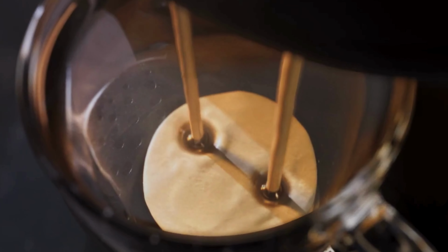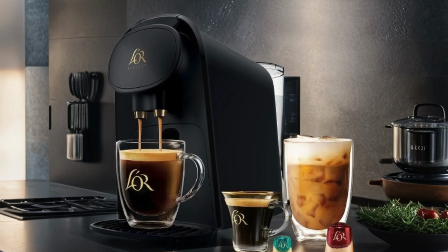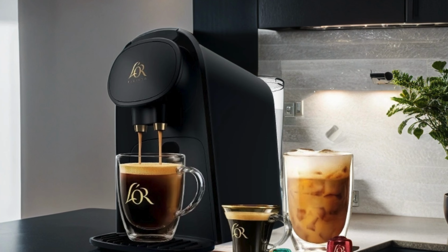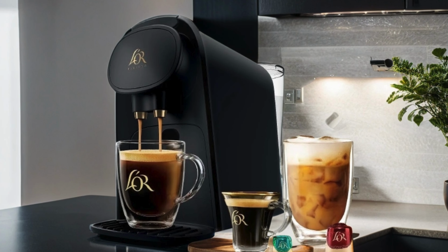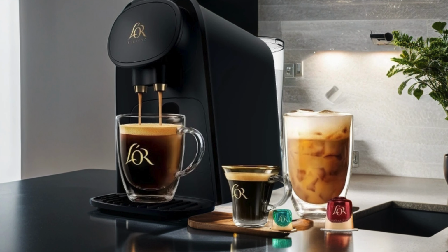Plus, with its intuitive touchscreen display and programmable settings, brewing your favorite drinks has never been easier. Whether you're a coffee aficionado or just starting out, the L'Or Barista System Coffee and Espresso Machine Combo ensures barista-quality beverages in the comfort of your own home.